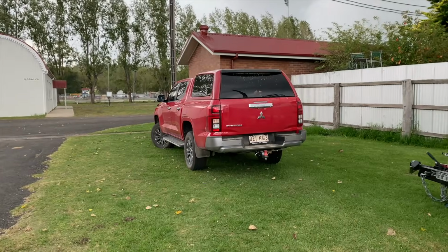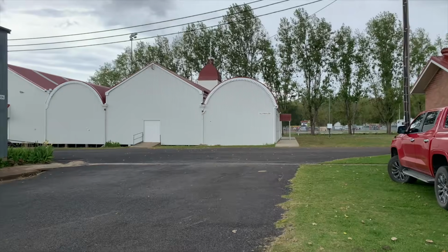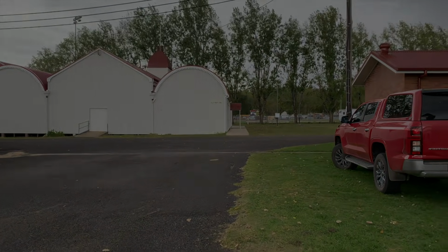All of a sudden it got all stormy and this wind came up, and we're going to have to batten down the hatches in the caravan, I think.